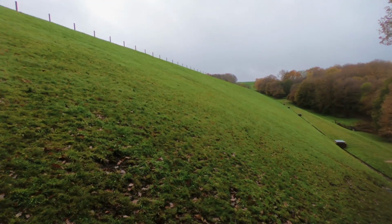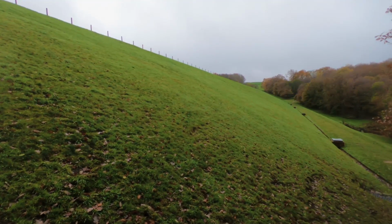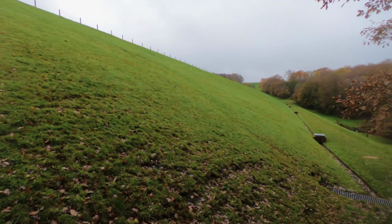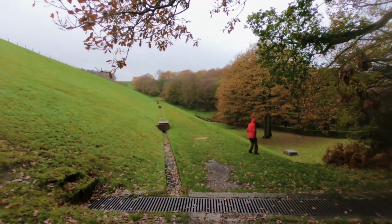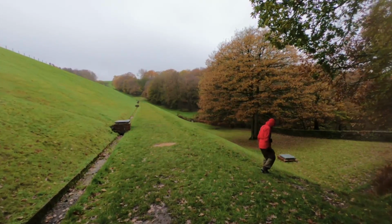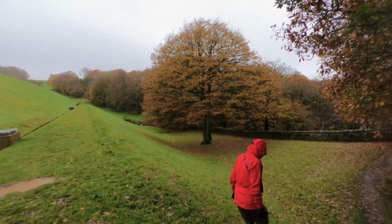Now showing a view of the big earth bank from the bottom of the dam wall, which is a big earth clay dam. Construction on Upper Roddlesworth Reservoir was completed in 1865 and the earth dam is 1,190 feet long and 69 feet above the original ground level.